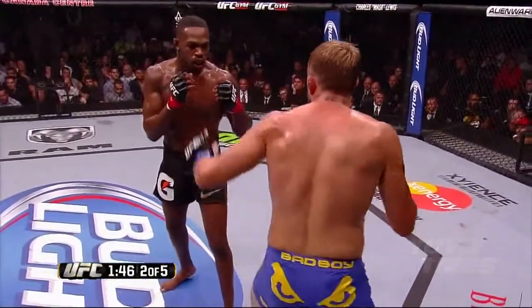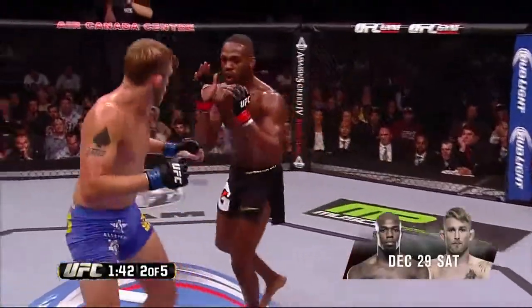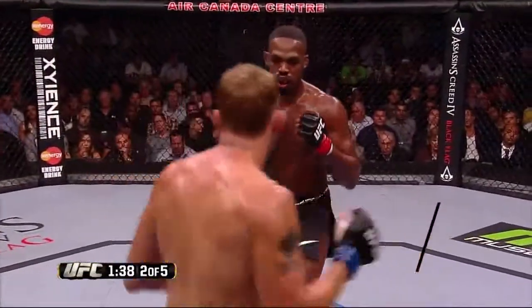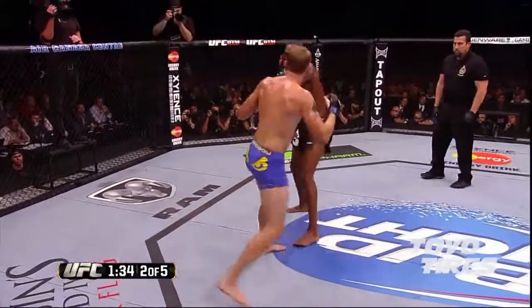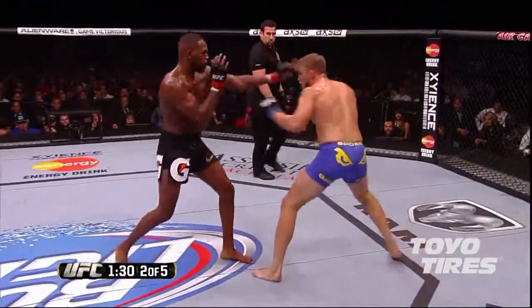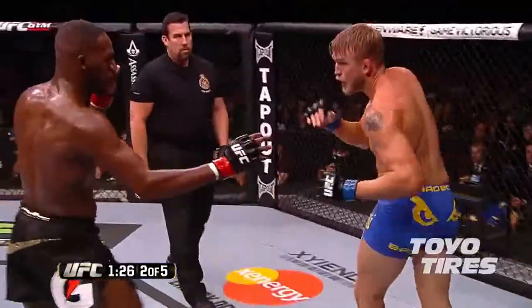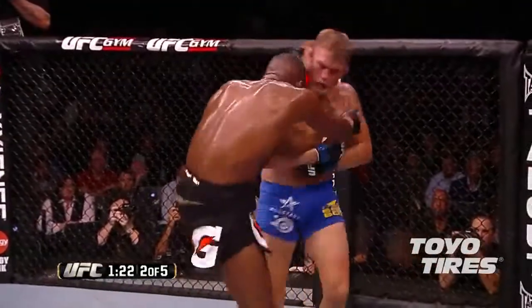In all the interviews working our way to tonight, Gustafsson showed a ton of confidence. Nice leg kick there. Said quite simply, I can beat Jon Jones any day. So far, he is right in this fight. Jones misses with the right. Again with the head kick. Again, but look at this.